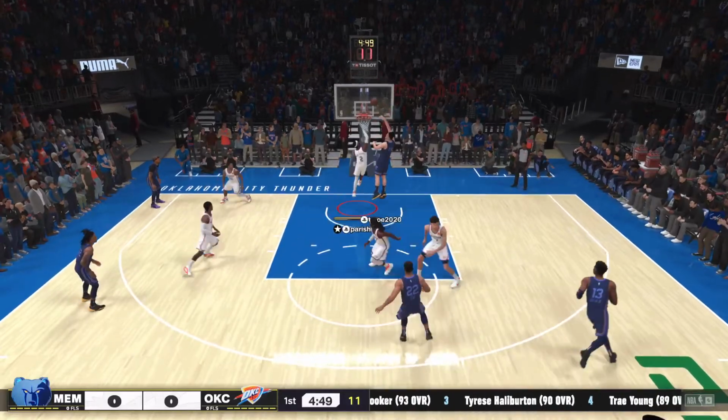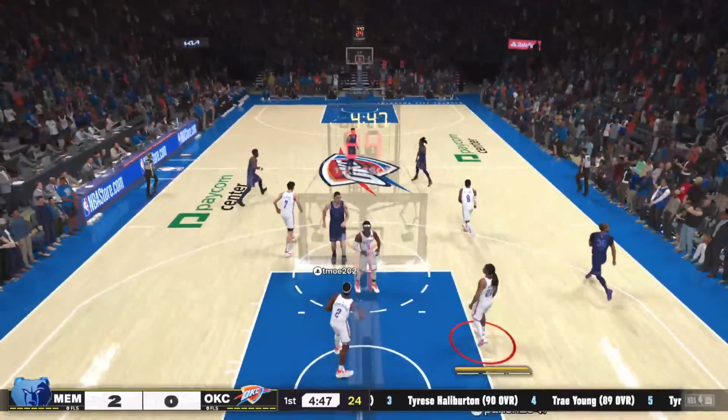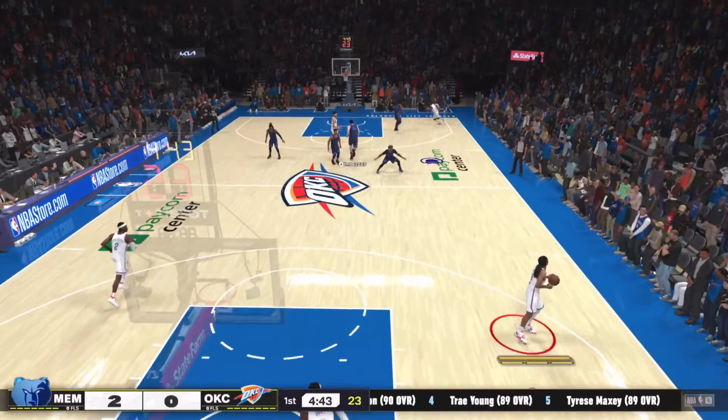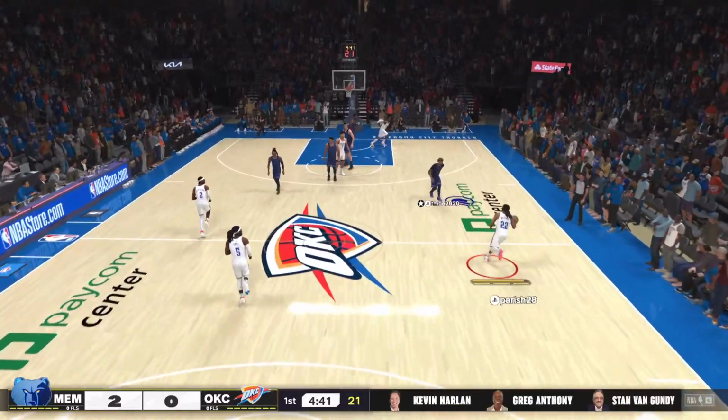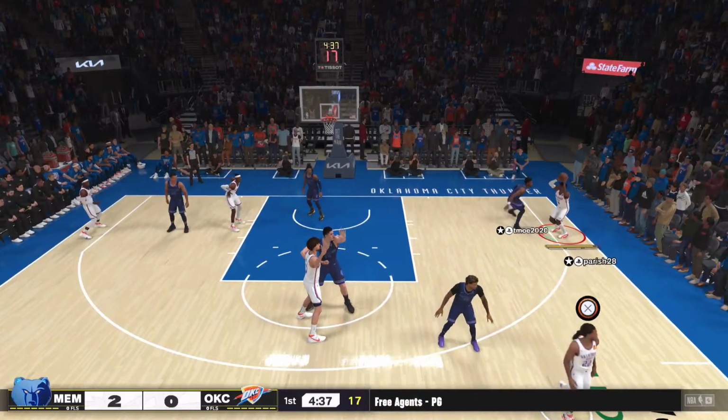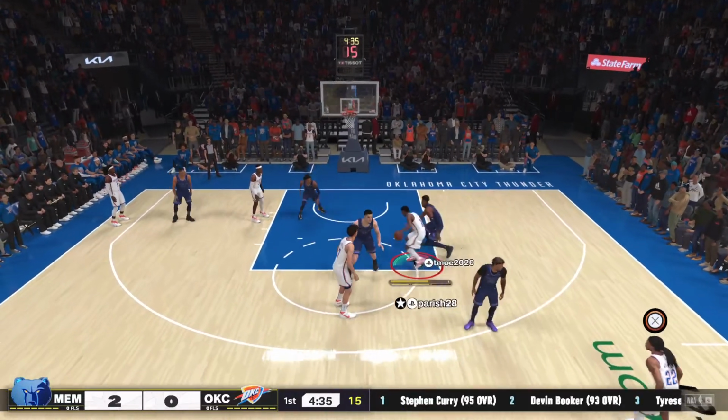Here's Edey. Played in with a nice touch off the glass. And once he got to the 10, I think he was surprised to find himself that wide open. Once he gets in deep on the defense, there is no way he's missing a layup like that.